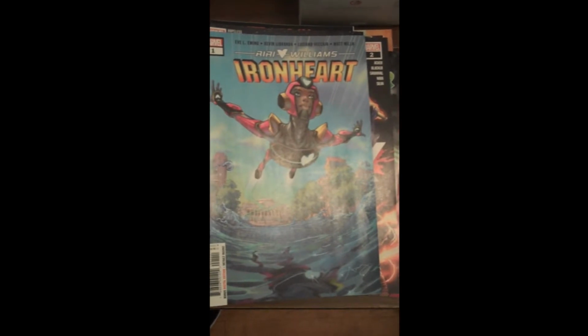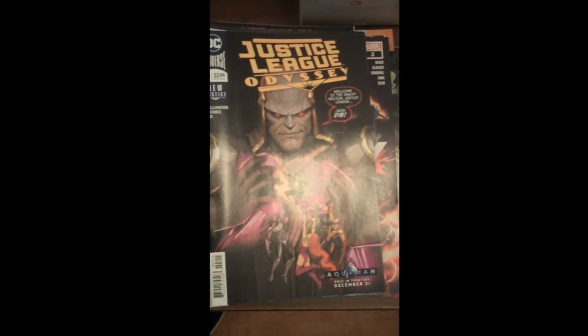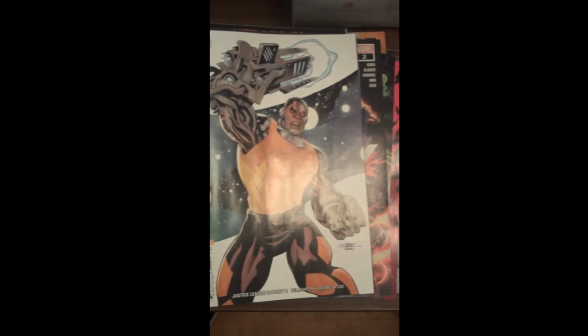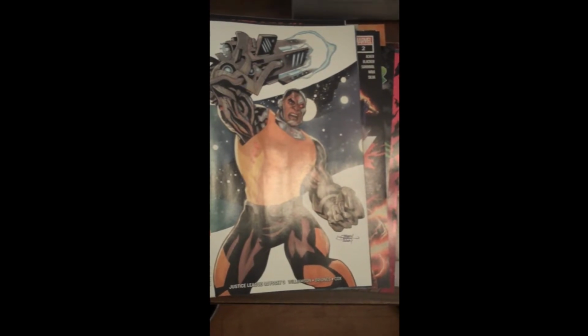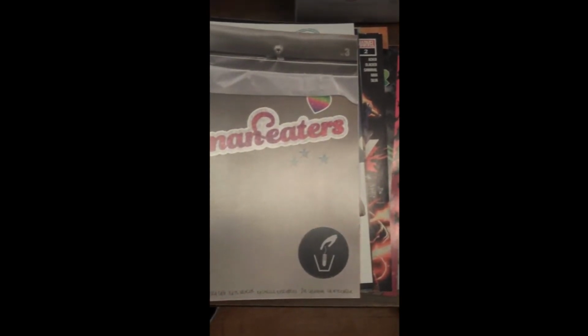And then DC brings us issue 3 of Justice League Odyssey. Fantastic cover on that. And also the fantastic variant cover looks great, issue 3 of Justice League Odyssey. Another great book from Image Publishing this time is Man-Eaters, issue 3. Whoa, whoa, here it comes.